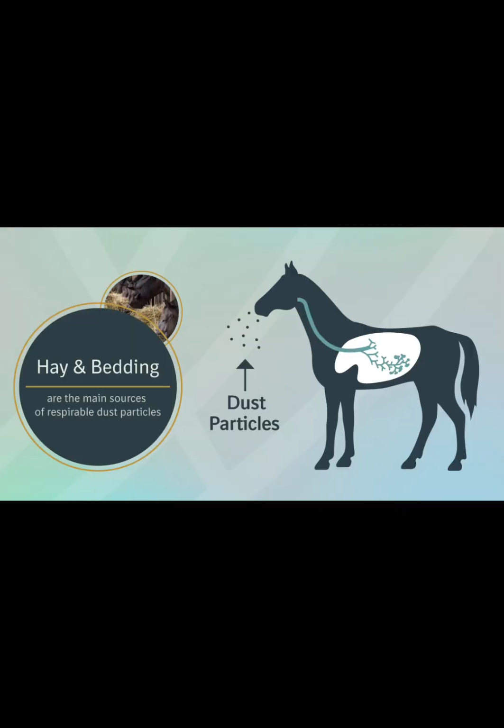Prevention and treatment. Similar to humans, there is no actual cure for asthma that gets rid of it forever. However, there are plenty of ways to manage the symptoms. Talking to your vet would be the first step, as treatment varies from horse to horse. There are a few things for you to do that your vet may or may not recommend for your horse.